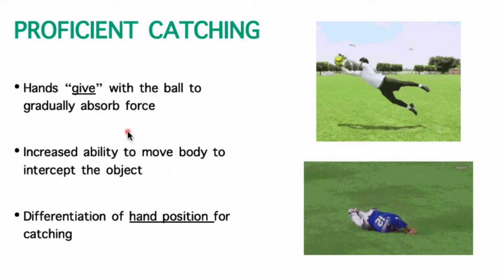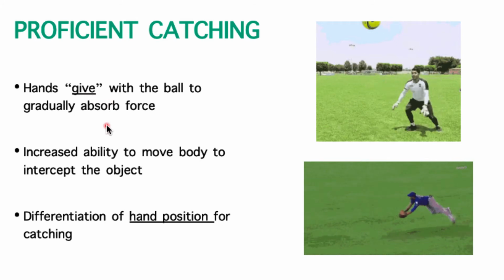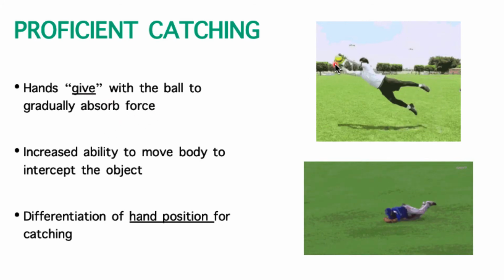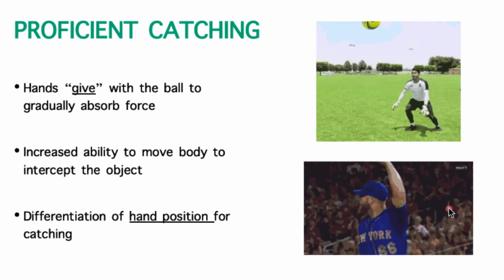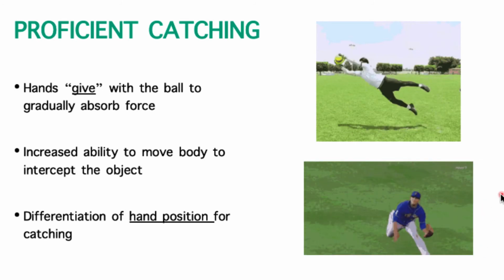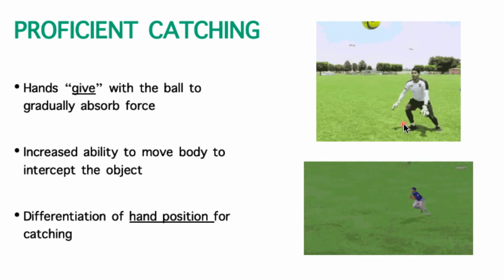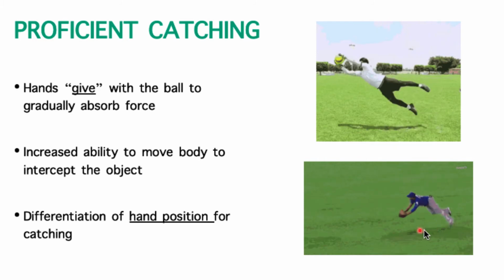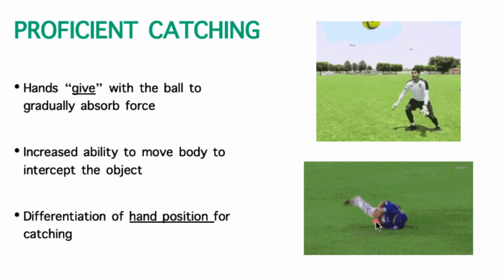With more proficient catching, you'll see that the hands give with the ball to gradually absorb force. So once the hands make contact, usually the elbows will flex in towards the body to dissipate more forceful impact. So you'll notice this more if there's a heavy object being thrown. Not quite as much with smaller objects.